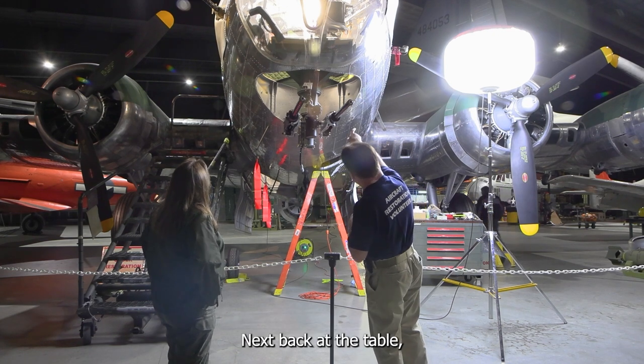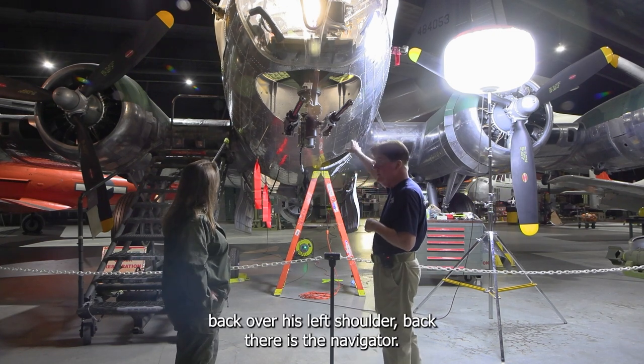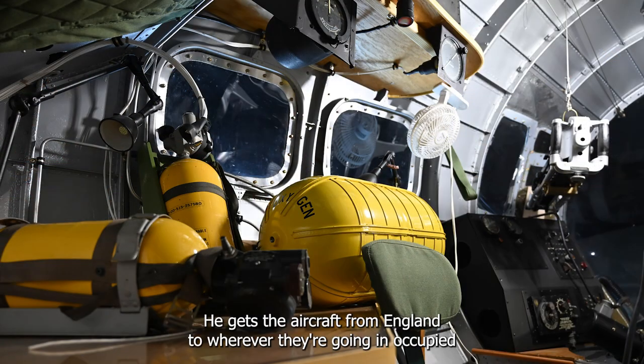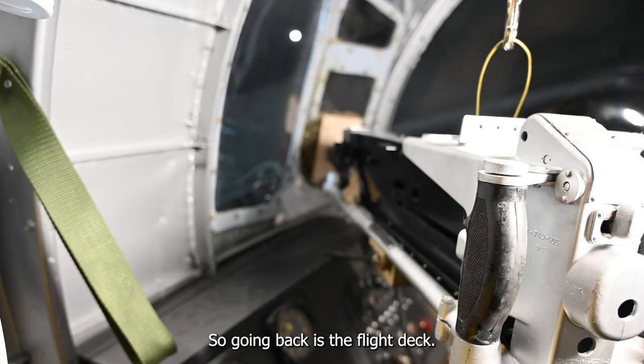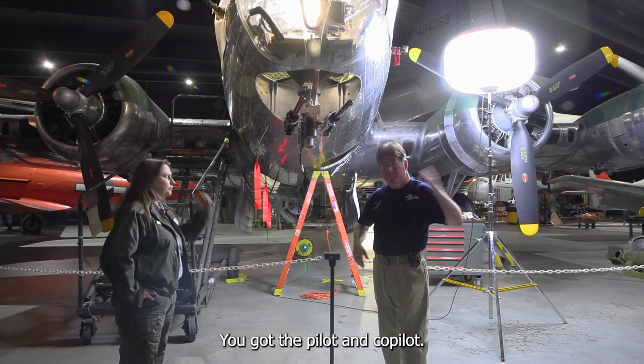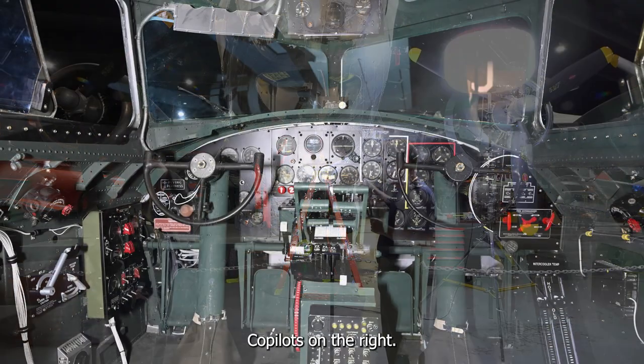Next, back at the table, back over his left shoulder, is the navigator. He gets the aircraft from England to wherever they're going, in occupied France or Germany or wherever. He also operates the left cheek gun. So going back is the flight deck. You got the pilot and co-pilot. Pilot sits on the left side, co-pilot's on the right.